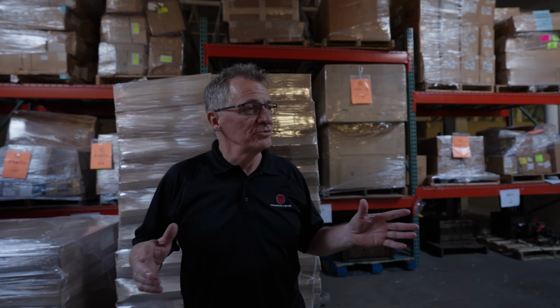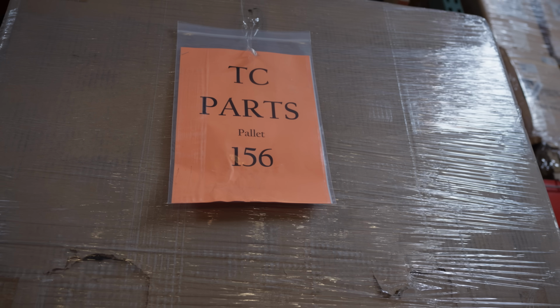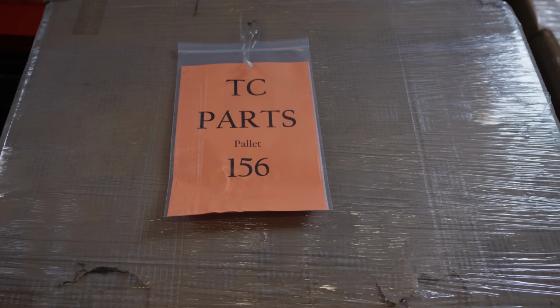All these parts that Greg was just talking about have been categorized into different locations, these bin locations. So if you look at the bins, they'll have an H on them, and then it'll correspond with the first level, which is floor level, second level, and third level.